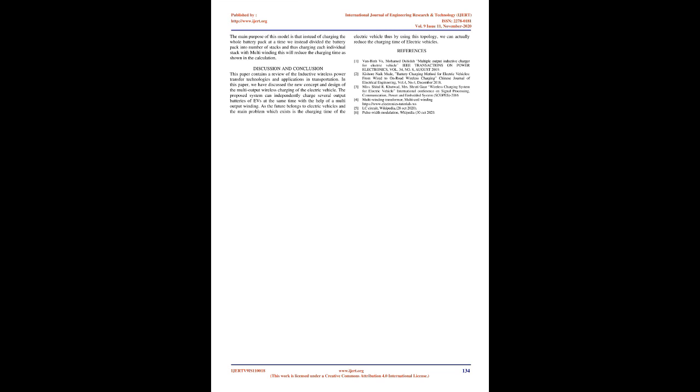Discussion and conclusion. This paper contains a review of the inductive wireless power transfer technologies and applications in transportation. In this paper, we have discussed the new concept and design of the multi-output wireless charging of the electric vehicle. The proposed system can independently charge several output batteries of EVs at the same time with the help of a multi-output winding. As the future belongs to electric vehicles and the main problem which exists is the charging time of the electric vehicle, by using this topology, we can actually reduce the charging time of electric vehicles.